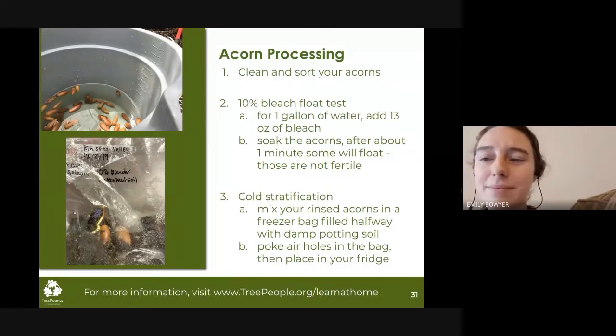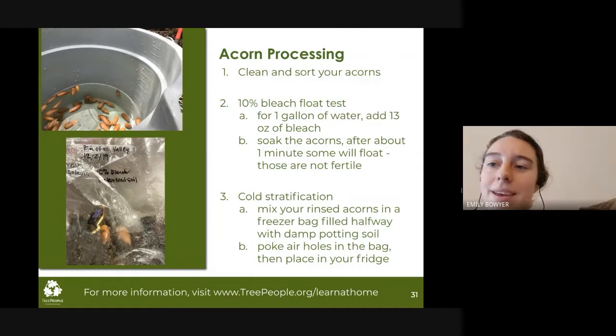So first thing, once you get them in your paper bag, you're going to sort through them to make sure you didn't get any bad ones and throw those out. And then also rinse off any dirt. The reason for that is we're about to put them into a bleach solution, and when bleach comes into contact with soil, it is no longer active. So get rid of as much dirt as you can beforehand. Then we're going to soak them in a 10% bleach solution. That means for 1 gallon of water, you'll have 13 ounces of bleach in there.